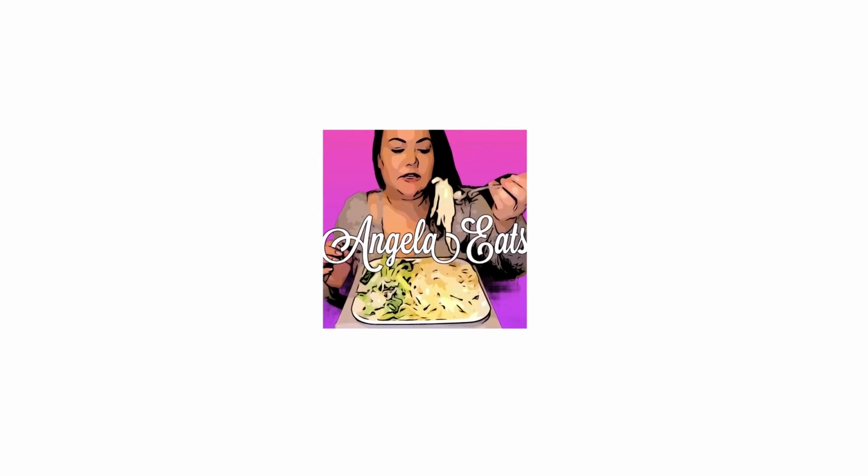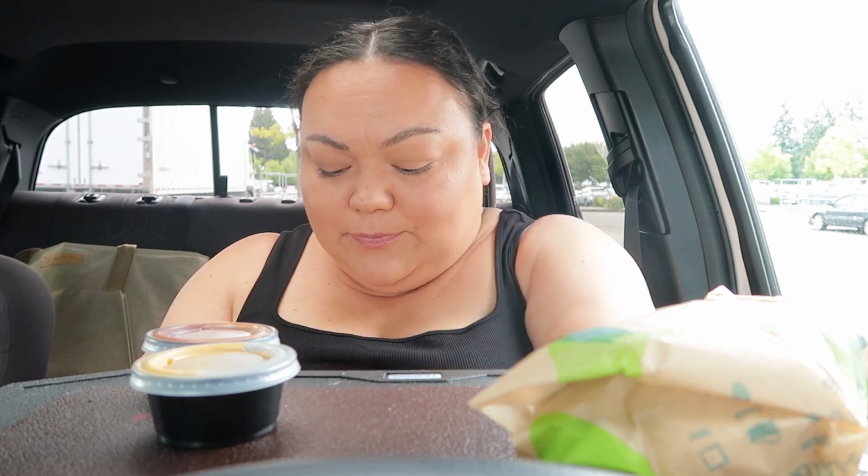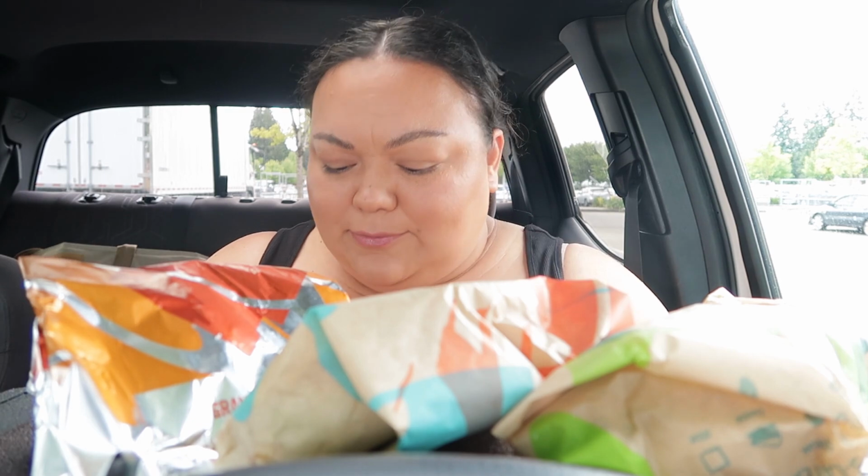Today we're having Taco Bell. All right, you guys, so Taco Bell came out with a new item that I'm gonna be trying today. And they also brought back their Beefy Melt Burrito. And then I saw something new. Well, to me, it's new. I don't remember ever seeing it on the menu, but it's a grilled Chipotle. It's like a Chipotle ranch avocado burrito. So I'm going to be trying that today as well.